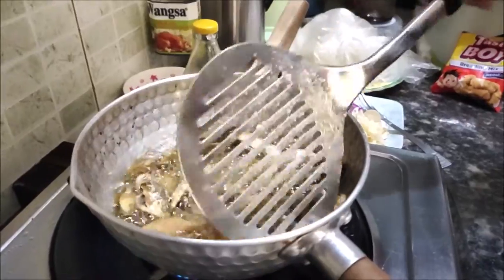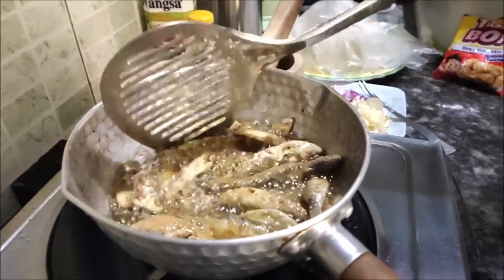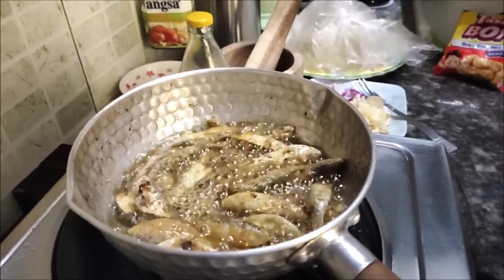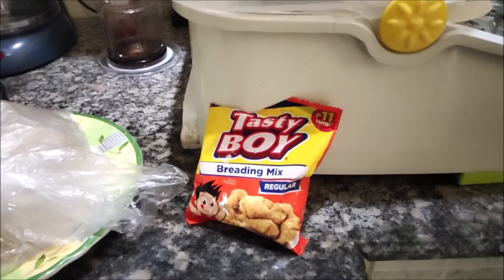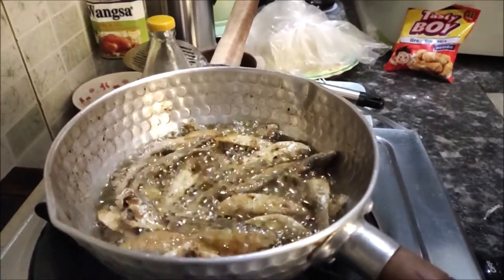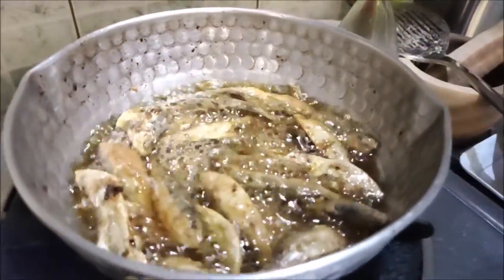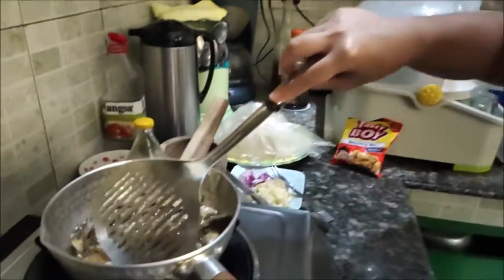So this is Tawilis fish being deep fried. If you deep fry Tawilis fish, you'll end up with some very crispy and crunchy little fishes. And of course, you can use some breading, and in our case, we use Tasty Boy chicken breading. And if you don't have that, you can use flour or cornstarch.